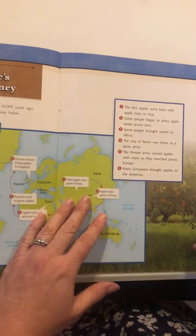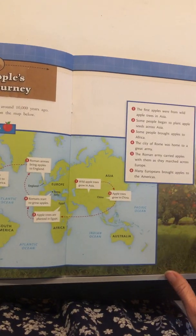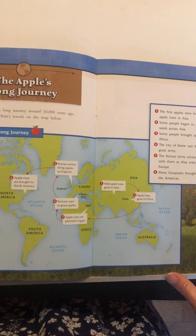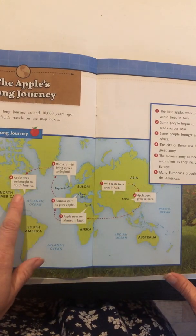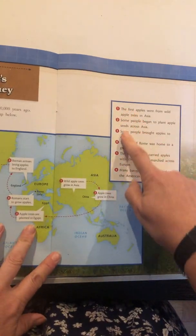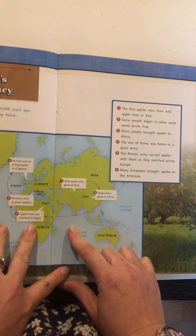Okay, so then we're going to take a look at this chapter, The Apple's Long Journey. I want you guys to just take a quick look at the map that's here. It shows us the steps that happened for apples to actually come to America. And over here, it lists out the steps to make it easier for you to see. But I don't know about you, I like to look at things on the map.